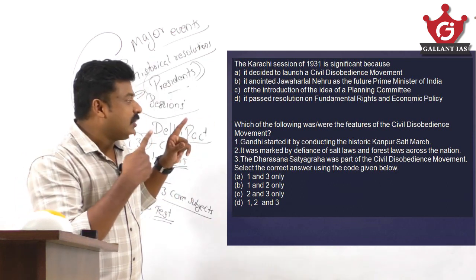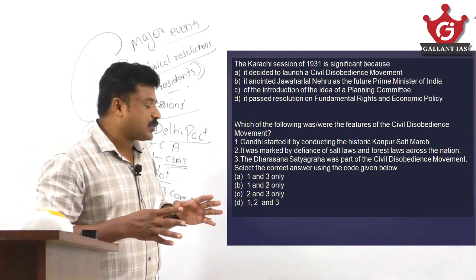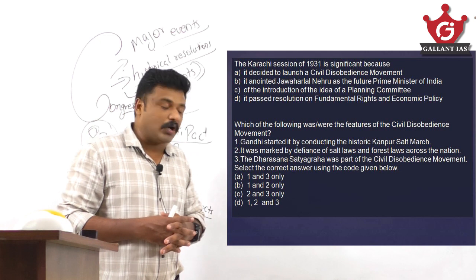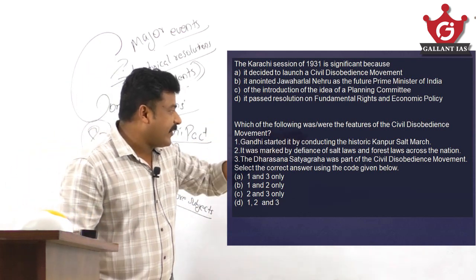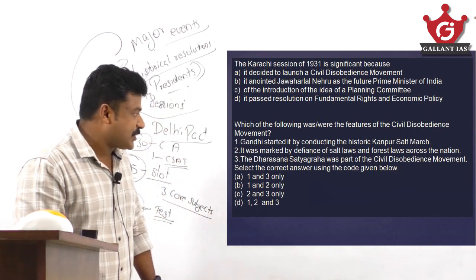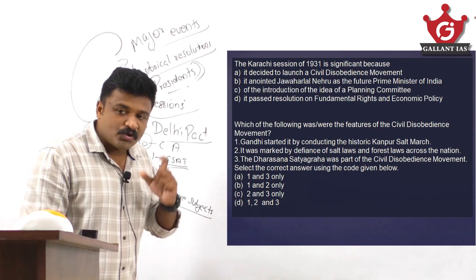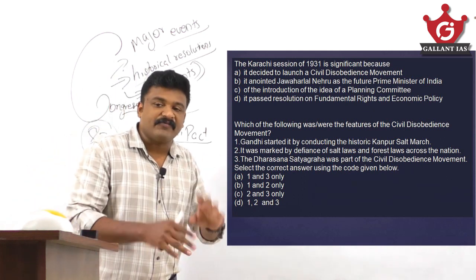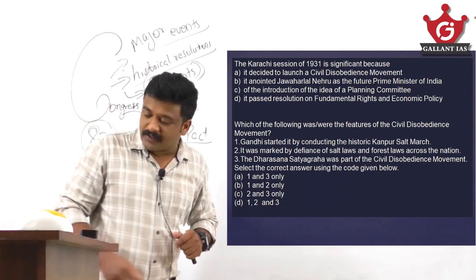So CDM was started by conducting that historic Dandi Salt March in which Gandhiji illegally manufactured salt. Then also it was characterized by defiance of salt laws and forest laws across the nation. Darshana Salt Satyagraha was also part of the civil disobedience movement. So in this way, UPSC can simply change some words and may confuse you. Here your answer has to be 2 and 3 only.